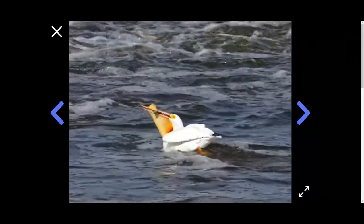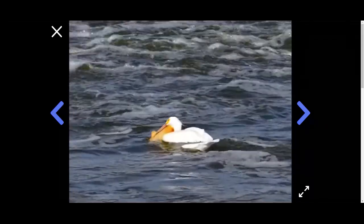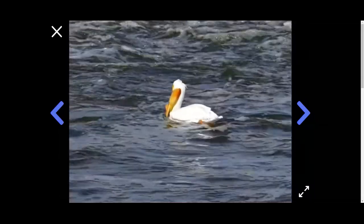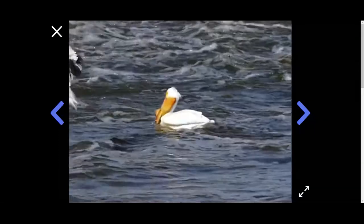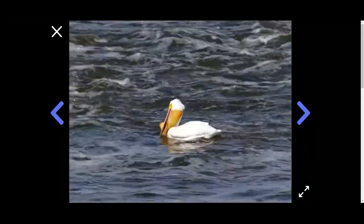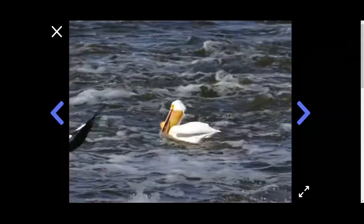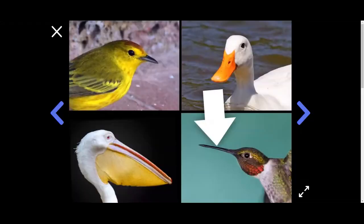It's almost hard to believe this, but a pelican uses its beak like a fishing net. Its beak is so big and stretchy, it can dive into the water after a school of fish and either grab lots of fish at once, or in this case, you can see it used it to catch a pretty big fish.